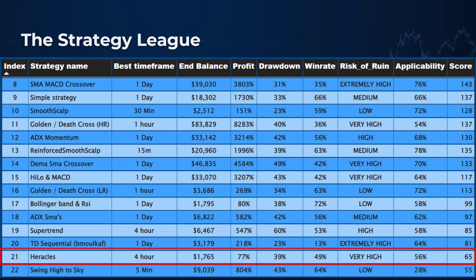But as I said, that strategy is only applicable to 28%, that is 14 of the 50 pairs, which is too specific. We try to find a nice generic strategy that will suit all pairs and give high profits without having to take too much risk and experience huge amounts of drawdown. And both of them have too many issues to get higher than their current respective places.